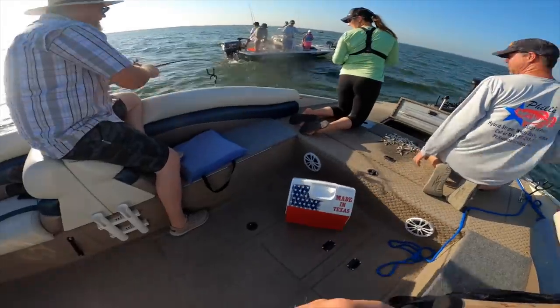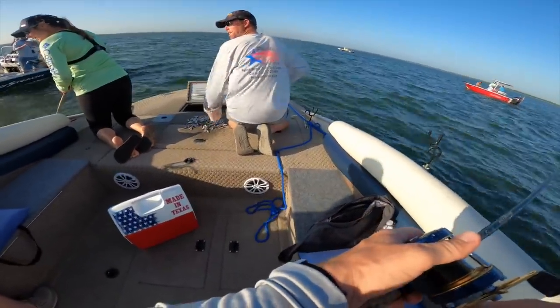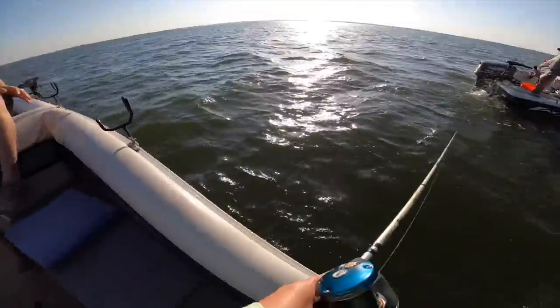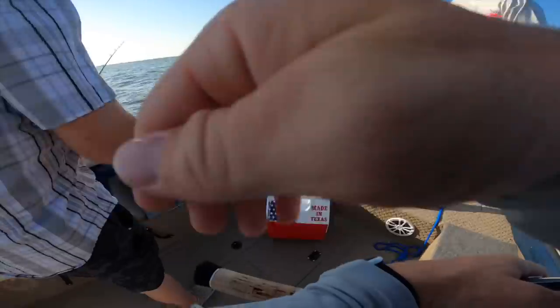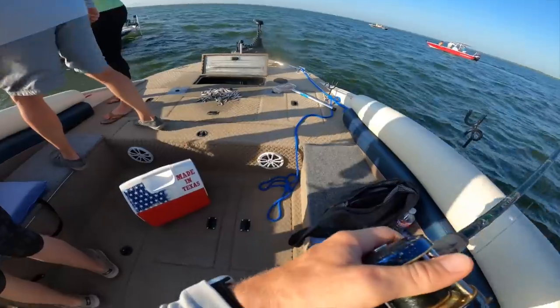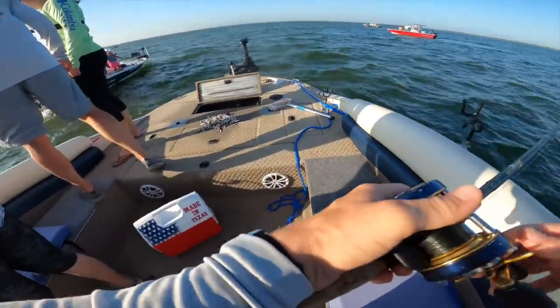Get the net, boys! He's digging! He's a hybrid, buddy. Easy. Let him run. No! Oh! What are you doing? That was a hybrid, man. Yeah. That's two hybrids you missed right now. Oh, he got you under the boat. That's what he did. Well, John just missed the fish of a lifetime.